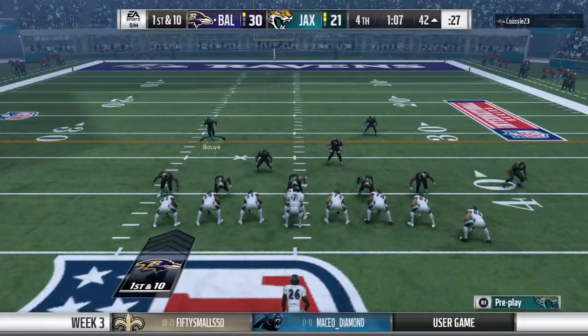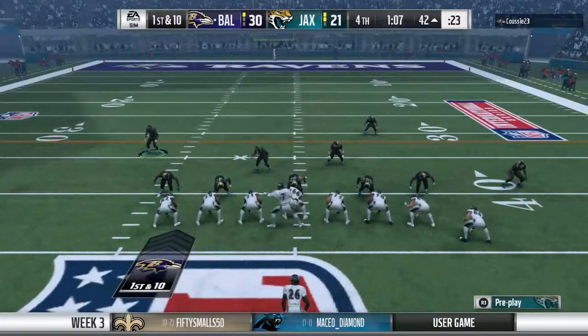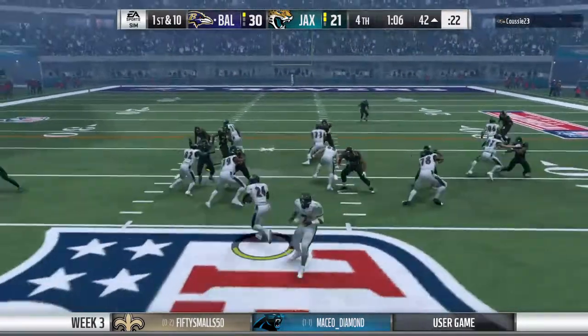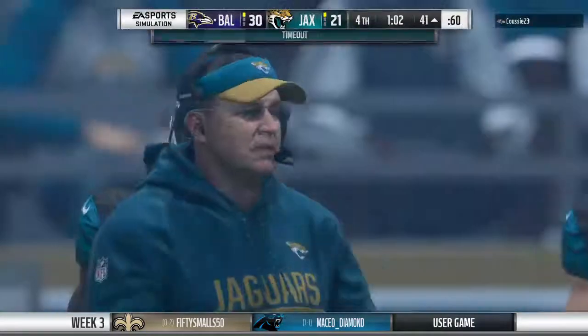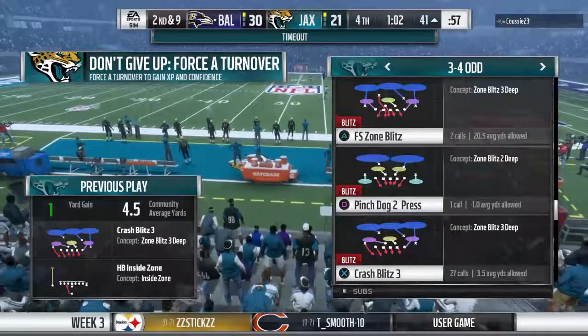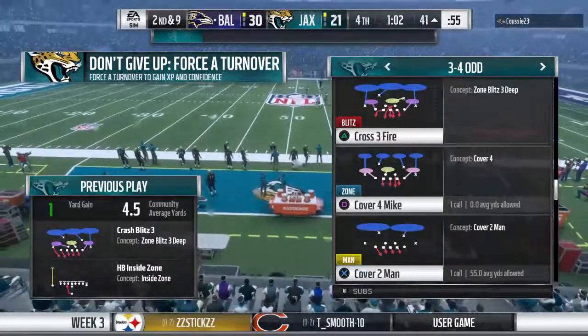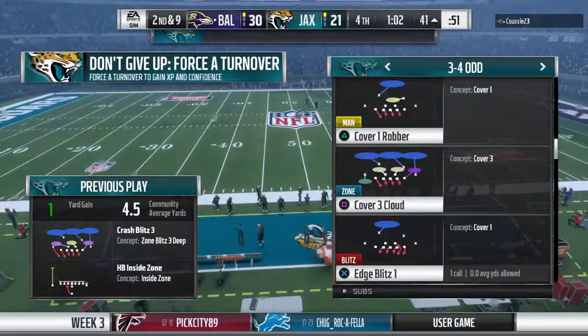Here we go. Now a handoff here to his running back. And some good tackling there as he stopped up at about the 41. And now the Jags going to signal for another timeout. That'll be their second, so one more chance to stop the clock here. And we'll be back.